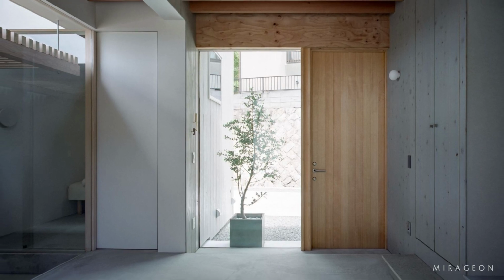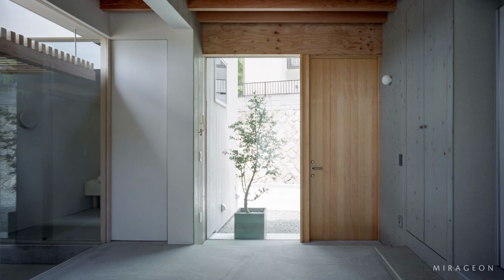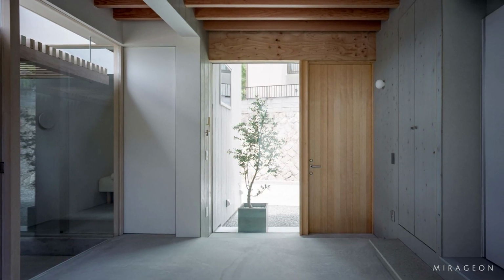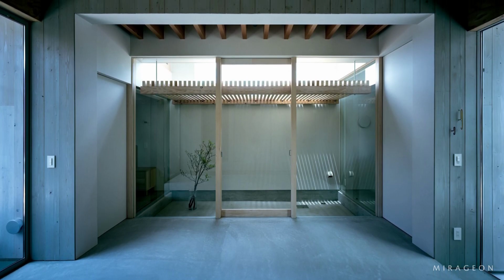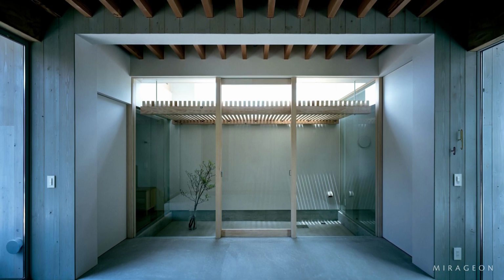Upon entering, a doma, a concrete-floored area where shoes may be worn, greets visitors. This space also doubles as an area for playing table tennis, requiring a relatively large area. While not clearly defined, the doma serves as a central core and point of reference, connecting all other rooms on the first floor.